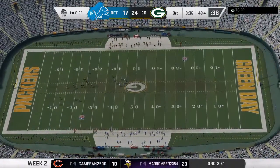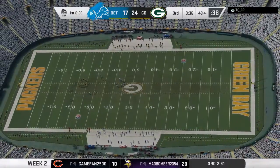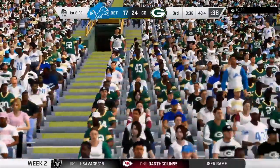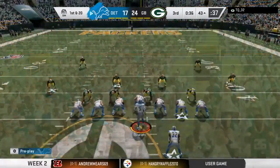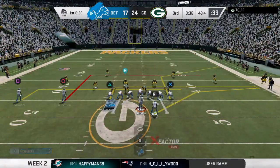I've often wondered why that doesn't happen more often for guys that play center. Having to snap the ball and then trying to get your hands into the proper position, that's difficult to do. He got caught that time. So following the hold, they're in a bit of a hole here with a 1st and 20.